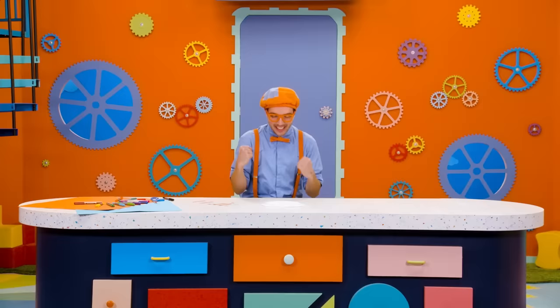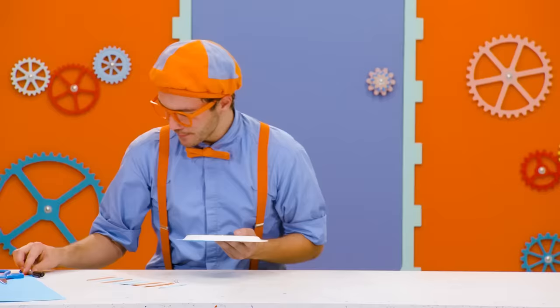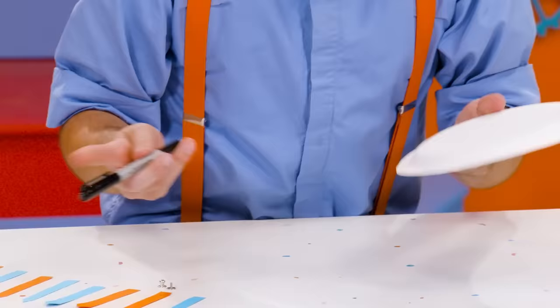Okay, well first, what do we need to make a clock? Oh, I know, a circle. Whoa, it looks like this paper plate is gonna be a great circle. Okay, and we're gonna need a pen because clocks have numbers. Yeah, 12 numbers. So first, we wanna put the numbers down.